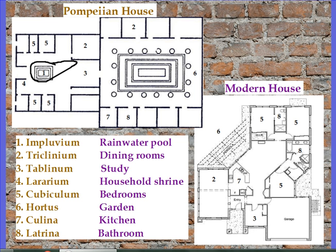Number 2 we can see is the triclinium or dining room. Notice in the Pompeian house there are 2 of these. We'll get into that a little more later. While in a modern house, there's typically only one. Number 3 is the tablinum or study, which is much like a modern office that people might have in their home.